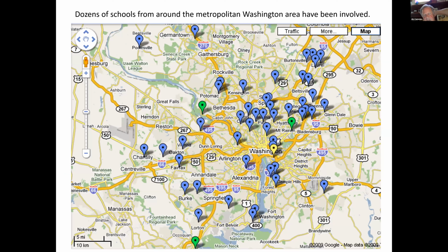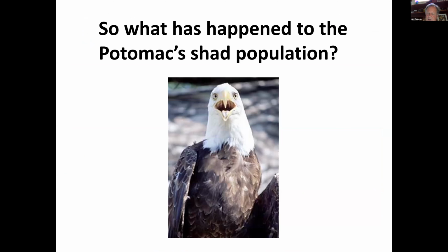We stocked the shad. How are they doing in the Potomac? What's happening to the Potomac shad population? Is it doing well? Is it doing badly? Well, fortunately, all the evidence is it's doing well.